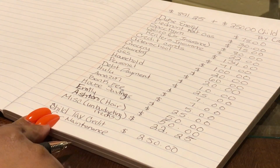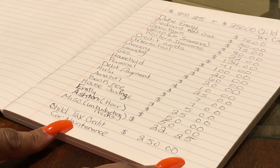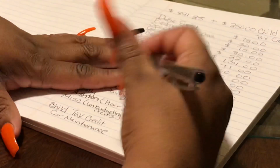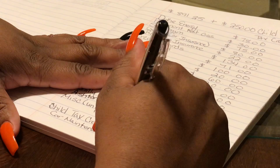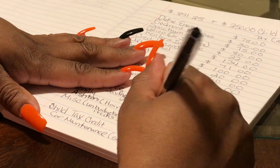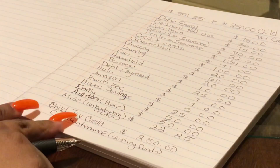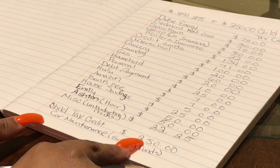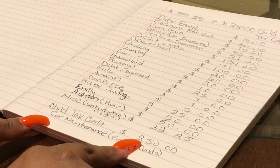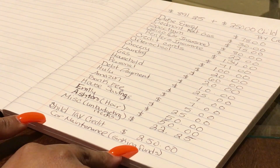Okay, and then I received the child tax credit today, and it was $250, and I shall be stuffing that into my car maintenance sinking fund, and it's not going to sit there long because I will be getting my car fixed Monday and Tuesday of next week. So that's what I'm doing with my child tax credit, applying that to my car maintenance sinking fund, which I also had $100 in, because it's $350 to get it done.